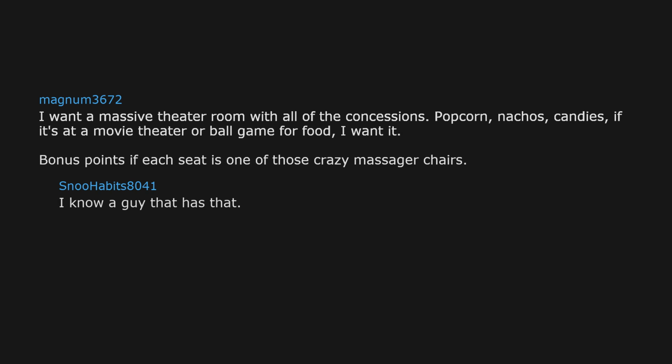I know a guy that has that. And he added a separate 2-story room for his pipe organ. A cellar for all my wine, whiskey, and cheese.